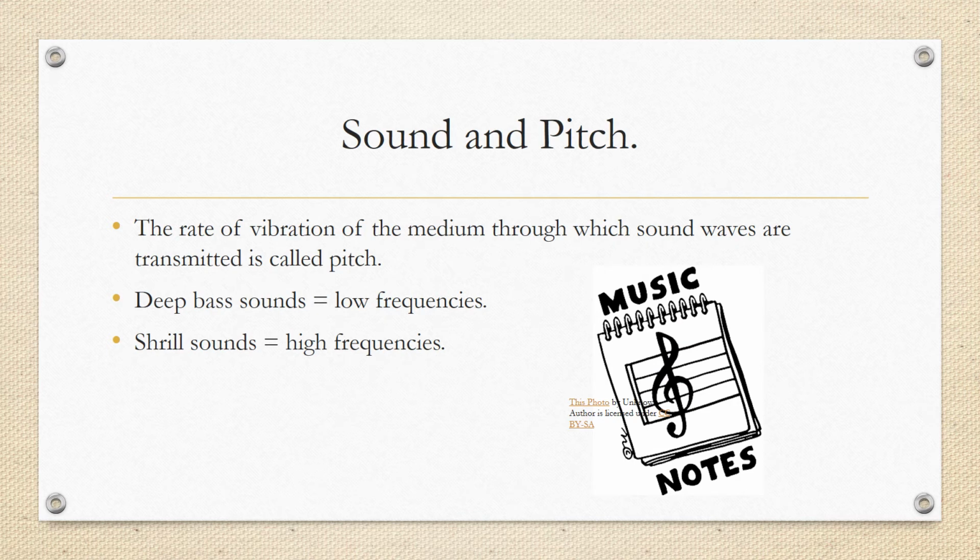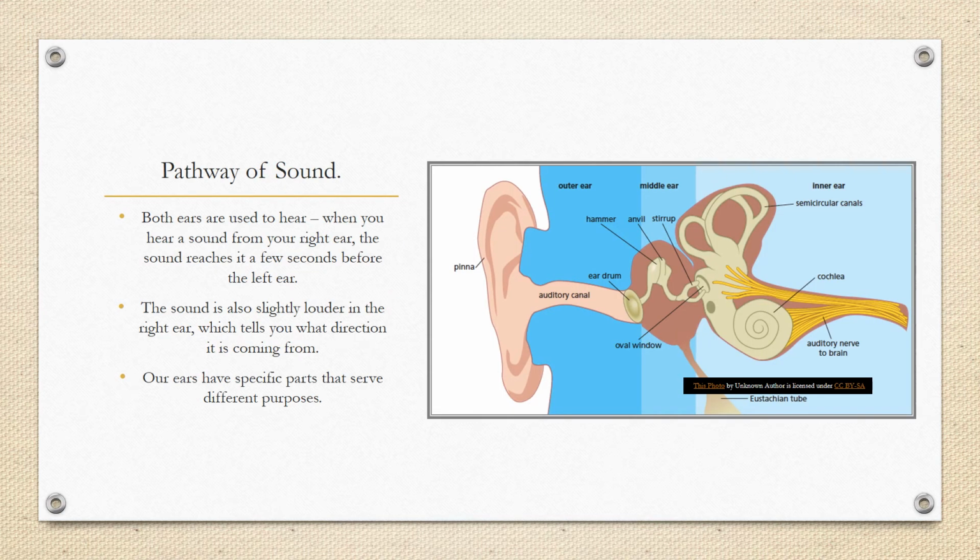Sound and pitch. The rate of vibration of the medium through which sound waves are transmitted is called pitch. Deep bass sounds or deeper sounds have low frequencies, while shrill or shrieking sounds have a high frequency. The pathway of sound. Alright, this is a little long, so just stick with me here.